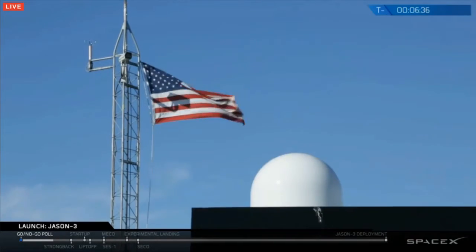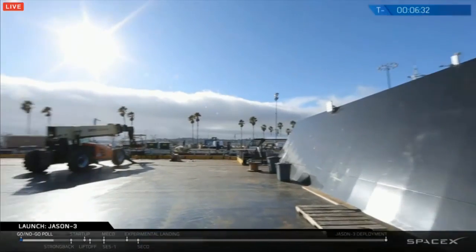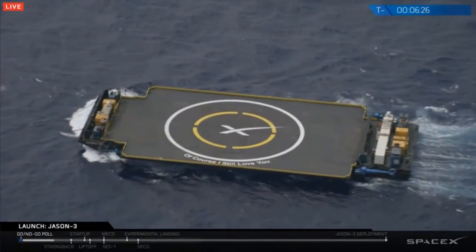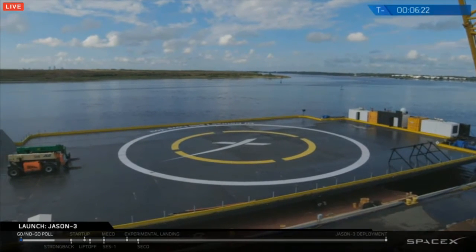So we've started basically fabricating the landing zone 2 at Vandenberg Air Force Base, and we're really excited to use it. So this is one of 2 drone ships that we have. This one is here located off the west coast. The other one is on the east coast in Florida, correct? Yeah, so our other drone ship, Of Course I Still Love You, is in Port Canaveral right now, Florida, and that's to support all our missions out of the Cape.